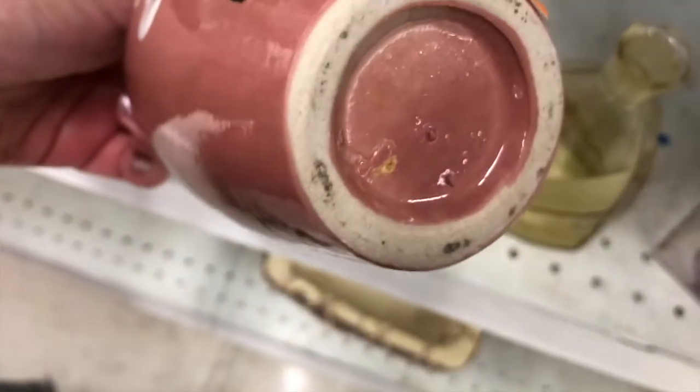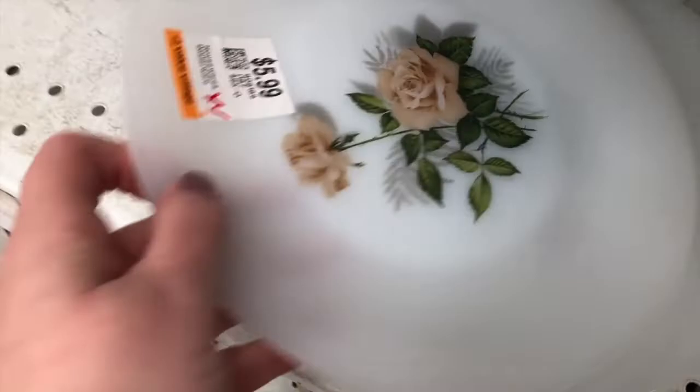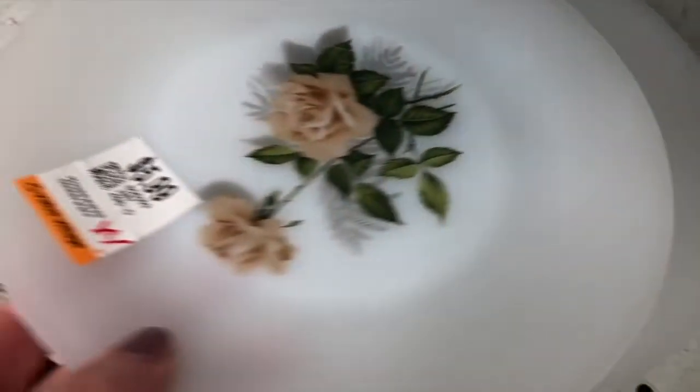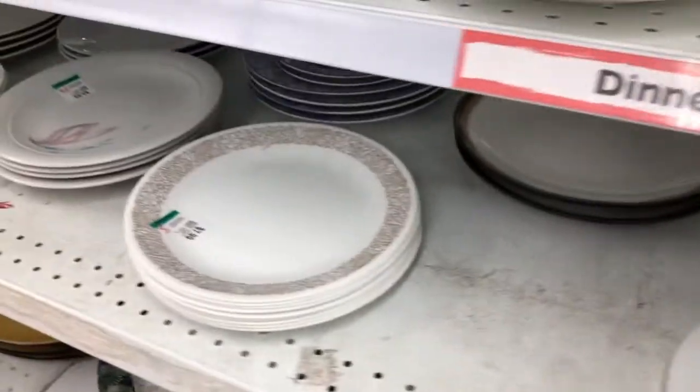And just some more vases. This one was nice, but no markings on the back. And then off to the dishes. I thought this was super pretty, very pretty. But as you can see, it was supposed to be times four and there were only two plates there. Otherwise, I think I would have bought them if all four were there, but only two were there. They were gorgeous. I really like those.